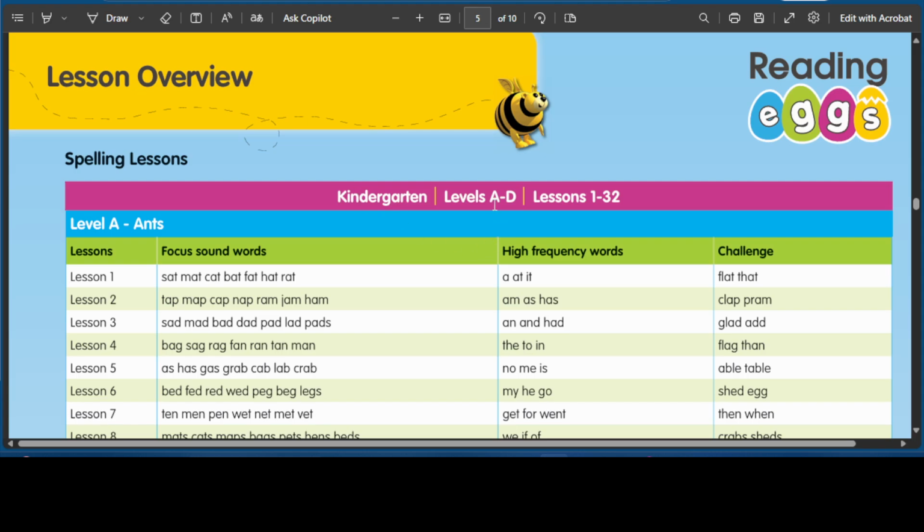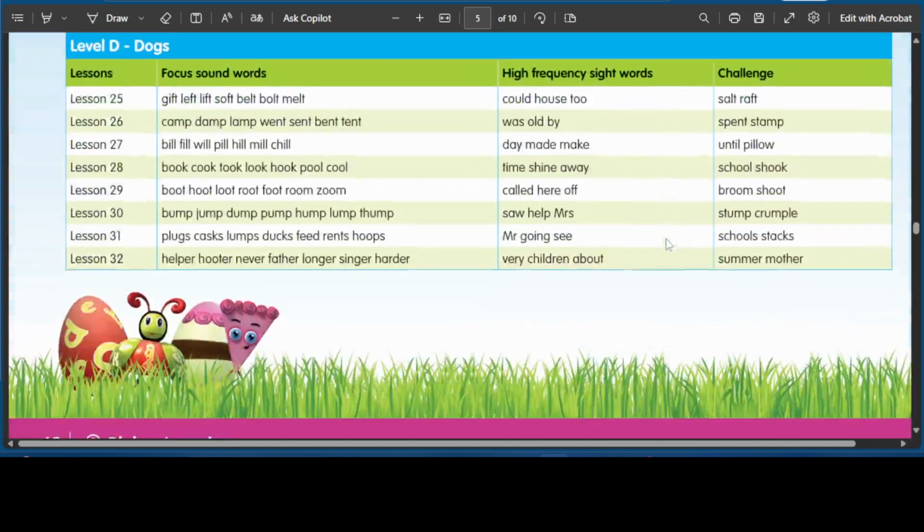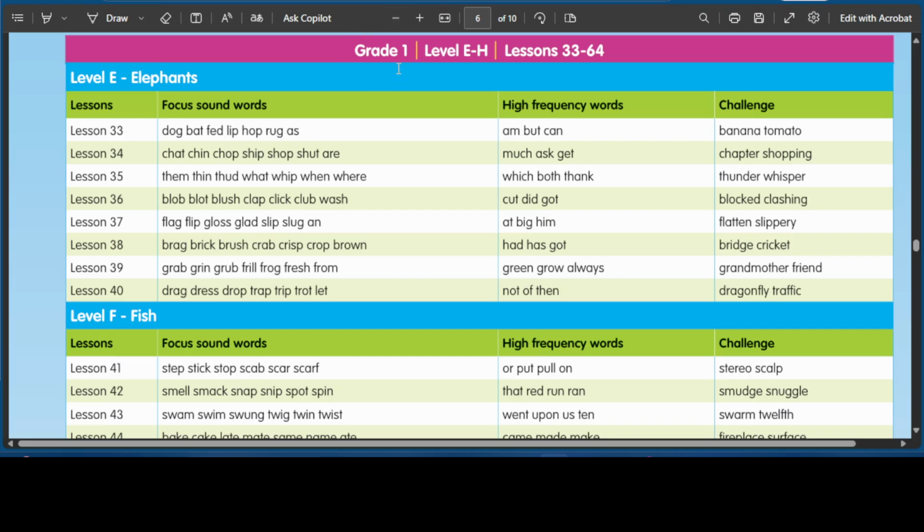So kindergarten is levels A through D, lessons 1 through 32. And then they go on to show you with the spelling lessons there what your child will be learning, the different spelling patterns there. First grade are these particular lessons here, E through H, lessons 33 to 64. So you can see once again the focus sound words, high frequency words, and then some challenge words.